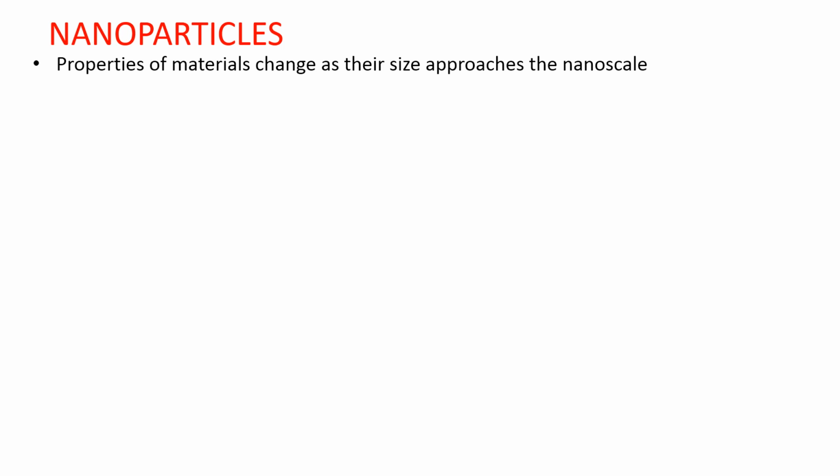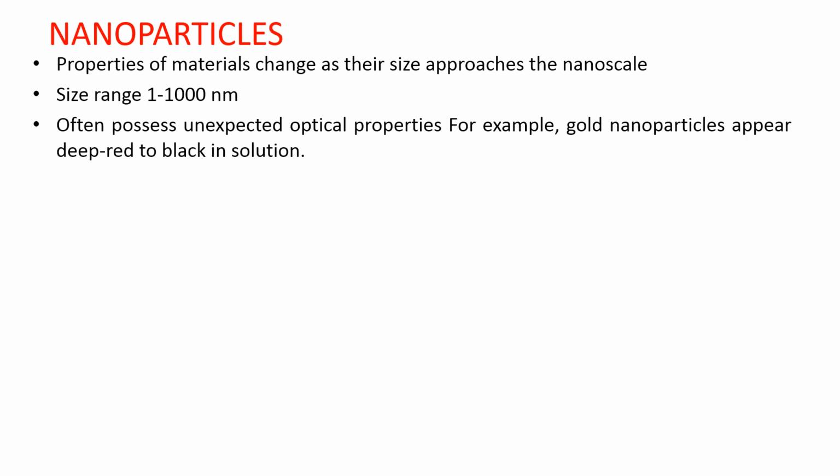That means the color, absorptivity and chemical reaction are properties that change suddenly when the size approaches nanoscale. Usually the size of nanoparticle is from 1 to 1000 nanometer, but mostly you will find around 100 to 150 nanometer. So these are the nanoparticles of 100 to 150 nanometer which have wide applications.